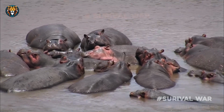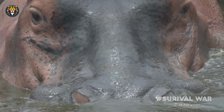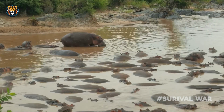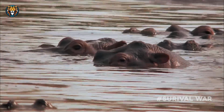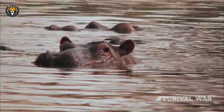Hippos are semi-aquatic mammals, spending much of their time submerged in the cool waters of the river to escape the heat of the day. With their specialized physiology, they are uniquely adapted to this aquatic lifestyle, their dense bodies allowing them to float effortlessly while conserving energy.